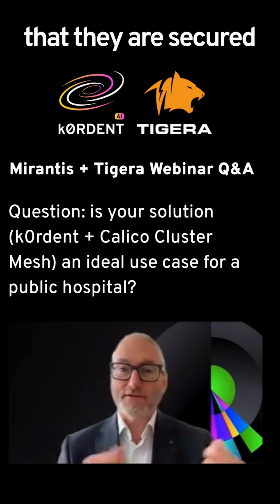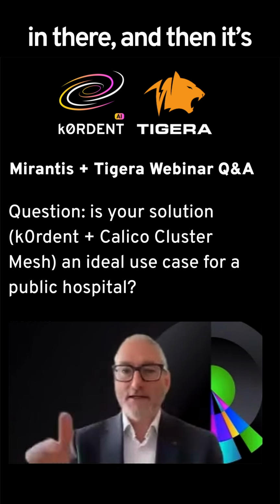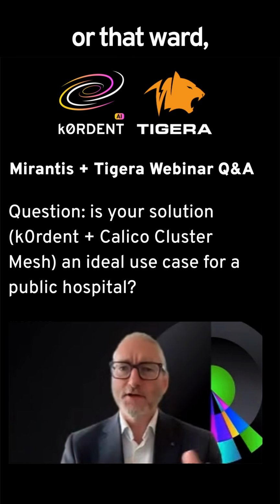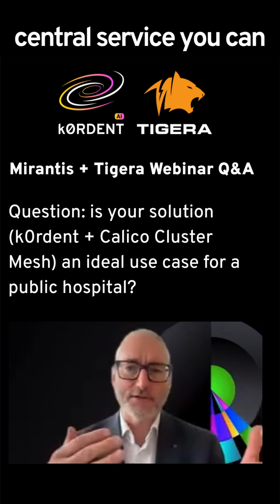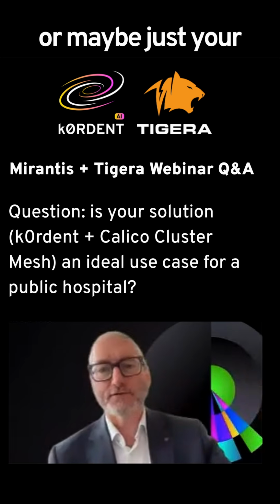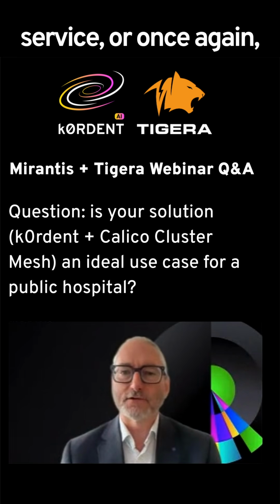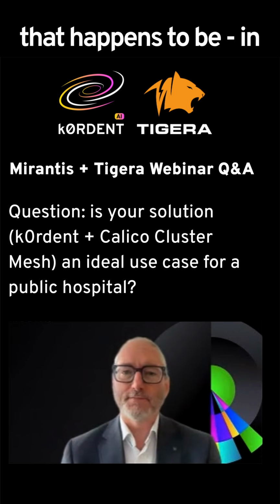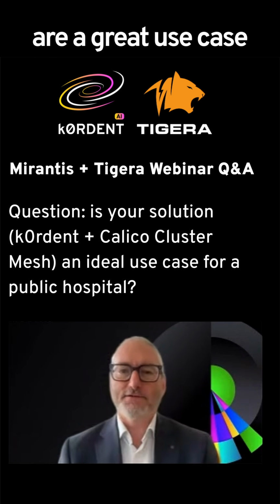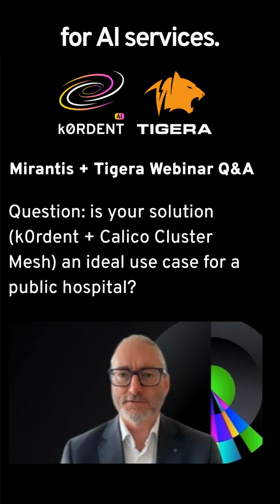And then you can have the confidence that they're secured because of the service mesh and service discovery. You deploy your app in there, and then it's only talking amongst itself, maybe amongst those rooms or that ward. And if you've got a central service, you can make sure that that path is safe. And if you had a large language model or maybe just a traditional compute workload, you could answer those requests from either that central service or once again, that edge, wherever that happens to be in the building or campus. So public hospitals are a great use case for this kind of capability, and I think a real interesting frontier for AI services.